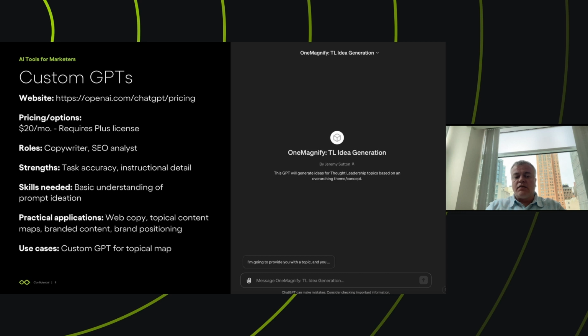Some of the strengths of using custom GPTs, even compared to just instructional prompting inside of ChatGPT, is you're going to get better task accuracy, and the instructional detail that you can use is a great feature set within the custom GPTs that you can create inside of ChatGPT 4. So, what skills does a marketer need to use custom GPTs?